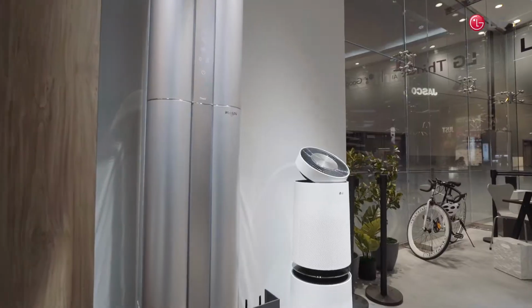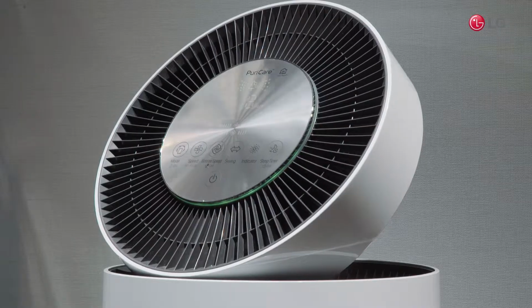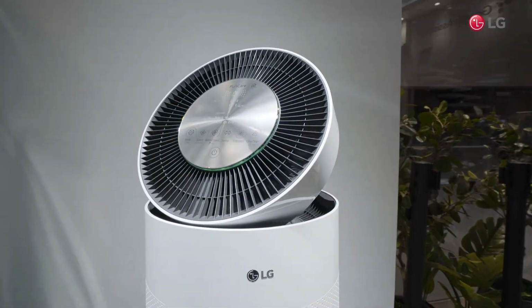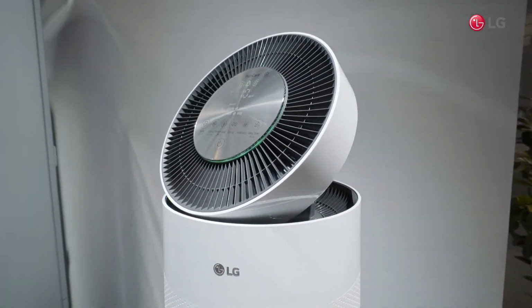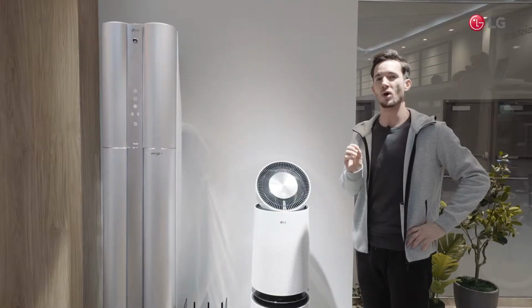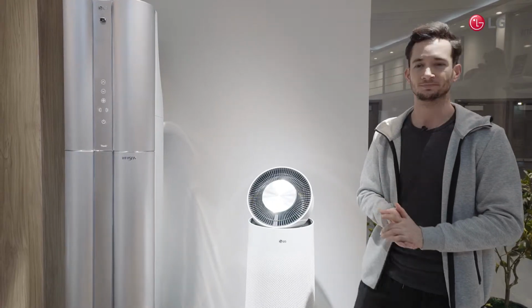And as you saw, it turned on my air purifier. Now this is my LG Pura Care 360. It has this really unique 360-degree design, so it actually absorbs pollutants like dust and gas from every single direction, no matter where you put it. It also has the world's most sensitive PM 1.0 dust sensor. Now, let's start the morning.